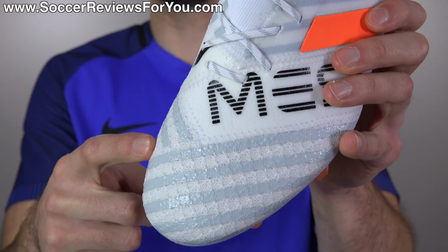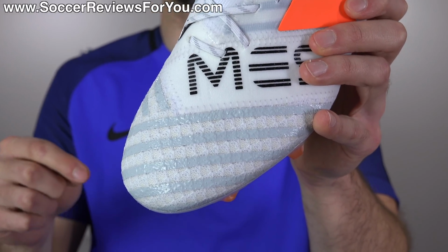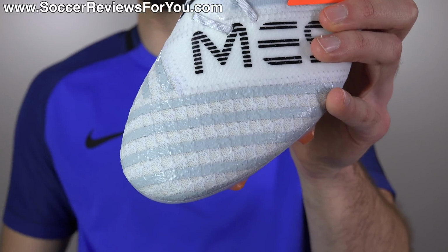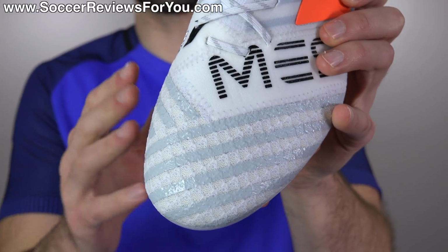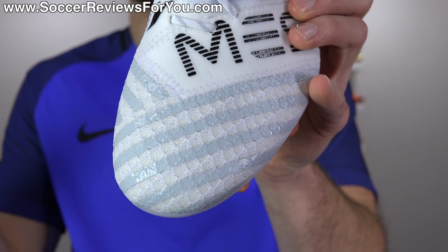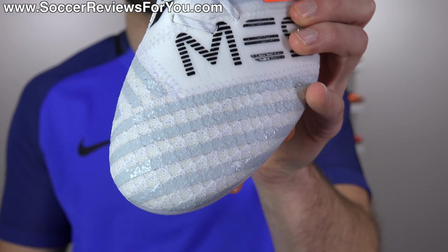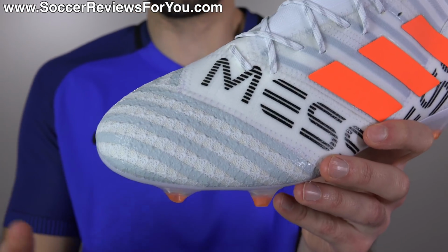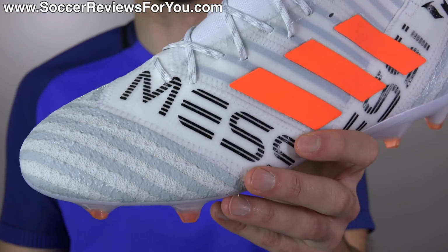This, however, is taken directly from the previous generation of Messi 16 models, specifically the 16.1 and of course the 16 Plus. However, I don't think it's as nice as the Agility Knit 2.0 you would get on the regular variation of the shoe. So if you like the previous generation of Messis, which a lot of people didn't really care for, then this technically has the exact same upper.